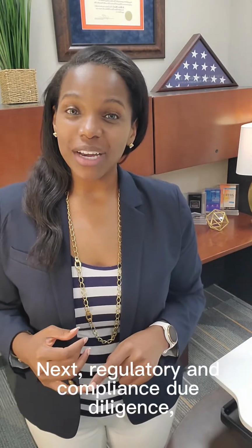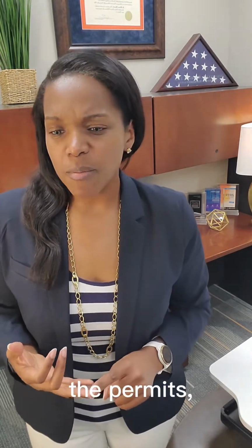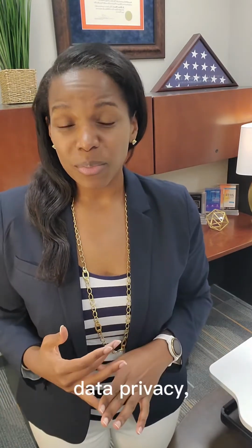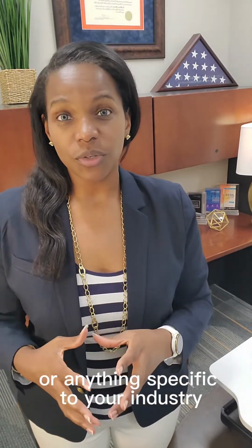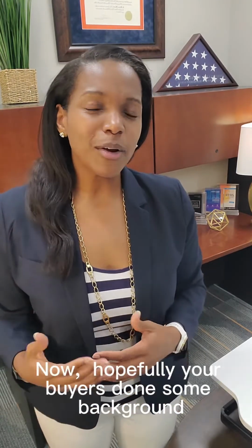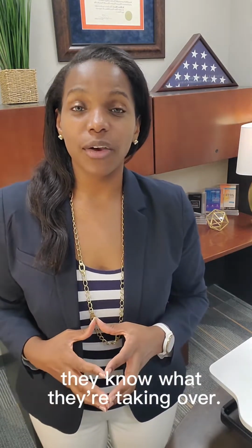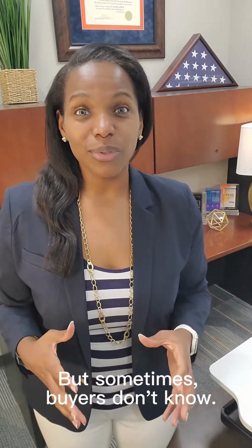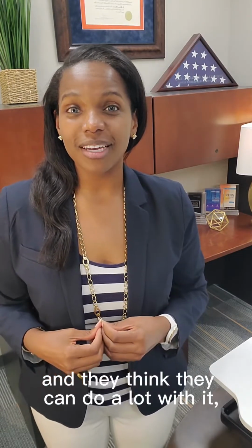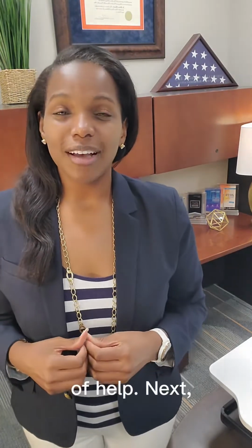Next, regulatory and compliance due diligence. This is when we look at the licenses, the permits, the regulations, the industry-specific items such as data privacy or anything specific to your industry that needs to be made clear to the buyer of the company. Now, hopefully your buyer's done some background due diligence themselves. They've been working on things. They know what they're taking over. But sometimes buyers don't know. They just see a great company that is growth-oriented and they think they can do a lot with it, and they jump right in. But if you can share this with your buyer, it is light years of help.